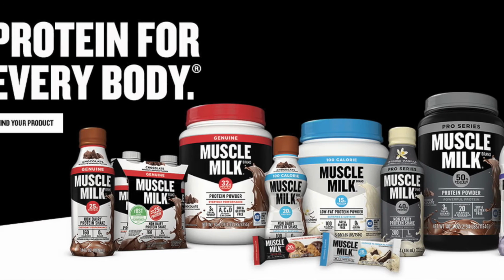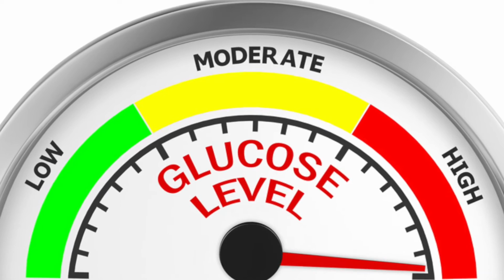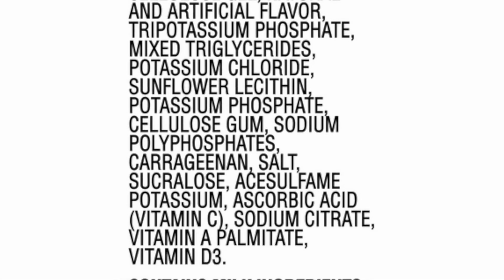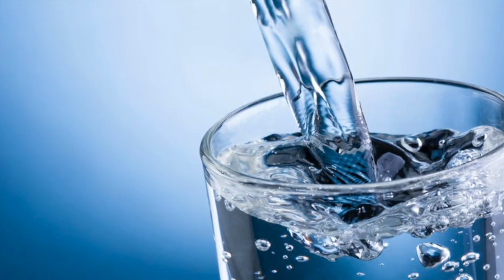It's Muscle Milk, protein for everybody. Does it spike your blood sugar like people say? And are the added ingredients actually bad for you? To the ingredients list. Firstly, water, an essential element of life.